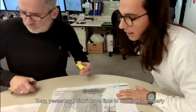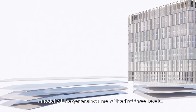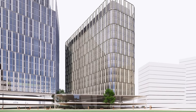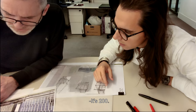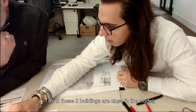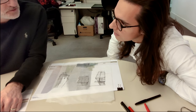So yesterday I didn't have time to model this properly. So the moment I created this, using Tony's sketches, I modeled the general volume of the first three levels. Is that right at the face of the glass? It's 200. How big is that? 4 meters? Yeah, I keep the same. I think these two buildings are close in the model. Okay, very close. We need to make sure that we move it again.